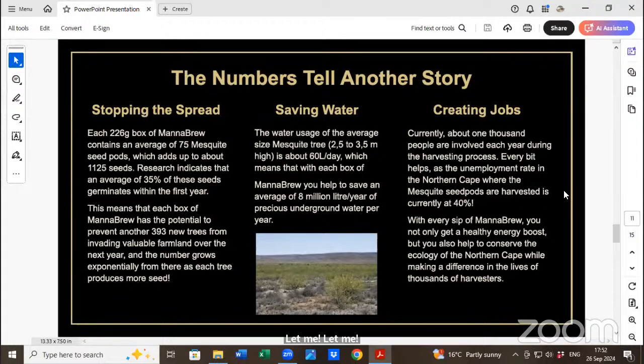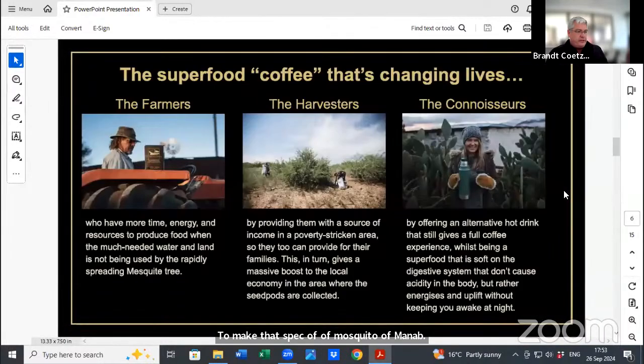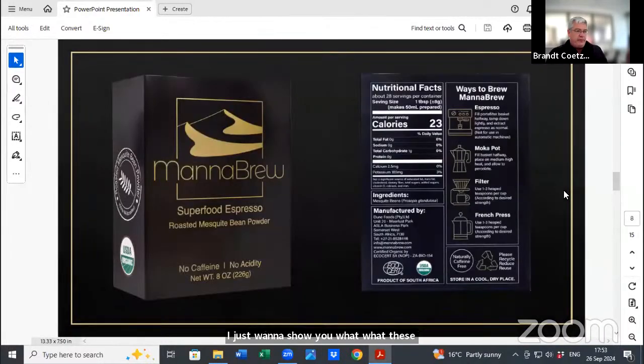So a small packet of 226 grams of mesquite powder. It takes about 75 of the long mesquite seed pods to make that packet of Manna Brew. I just want to show you, there's a packet of Manna Brew.